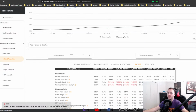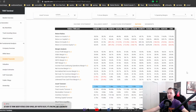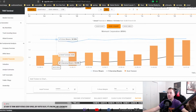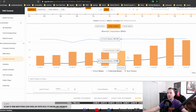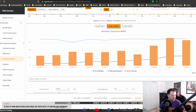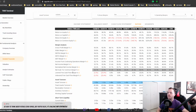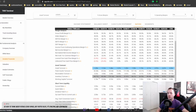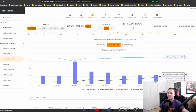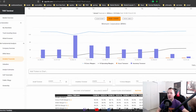Coming down the ratios, asset turnover. Yeah, this has a little bit more of a spike up recently, but it was pretty strong to begin with. It was in pretty solid territory, over 1 on asset turnover. No real inventories much to speak of, it looks like. The inventory turnover is coming down though, which is kind of interesting.